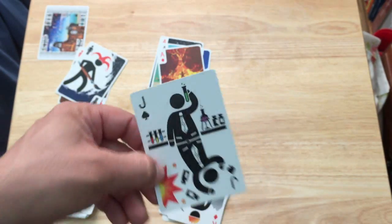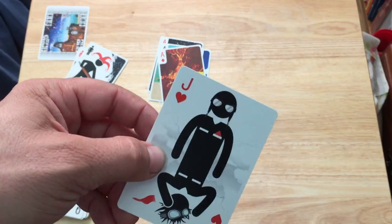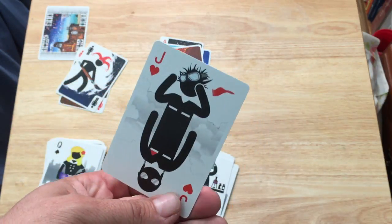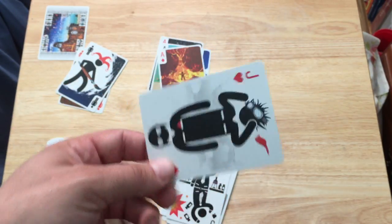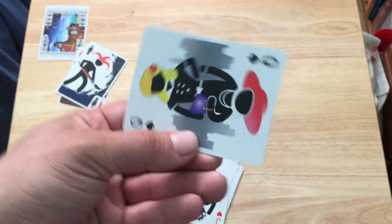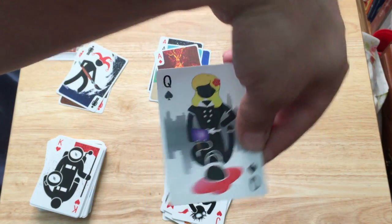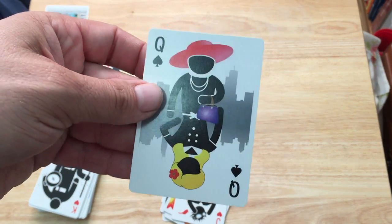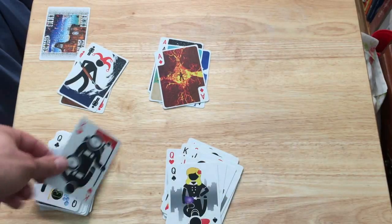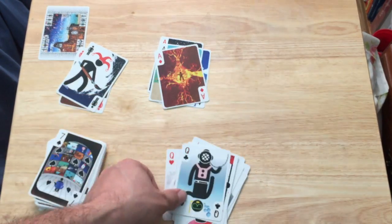Scientists and, oops, something blew up. Pilot and, I don't know, something. Oop, a chick. And another woman, looks like. Scuba divers. More underwater guys.